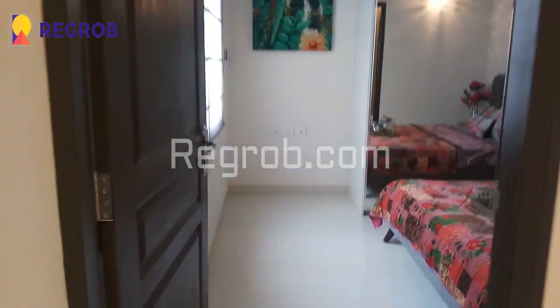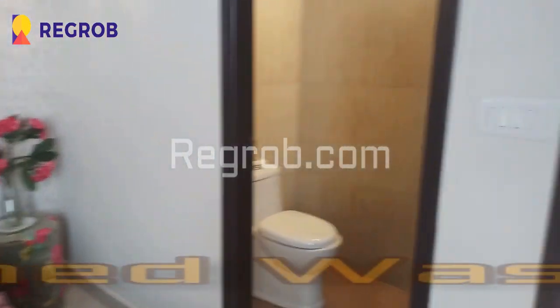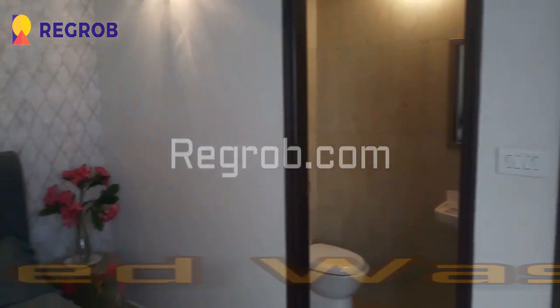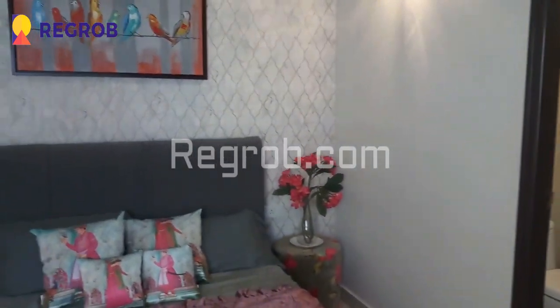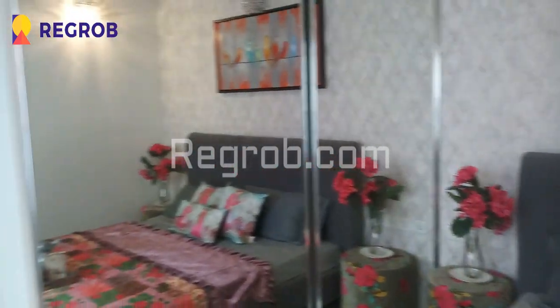And now we are moving towards the another bedroom. And here is an attached washroom with this bedroom. Again, here you can see the beautiful interior work has been done.